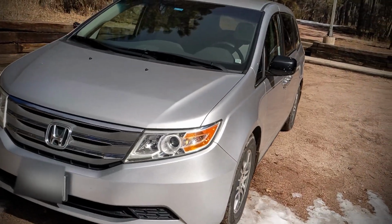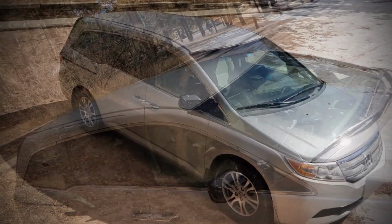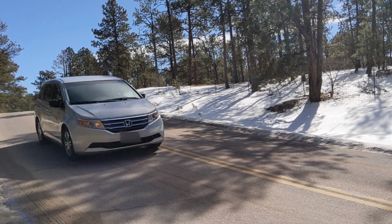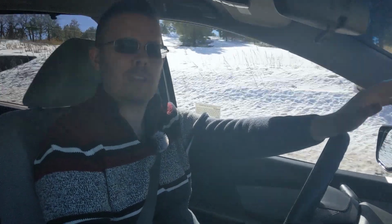All right, everybody. Welcome back to Cruise Control. My name's Eric, and this is a 2012 Honda Odyssey. I know what you're thinking. Why aren't you in an SUV? They're way cooler. Well, guess what? You're wrong. So we're over here on Roller Coaster Road. That's right, it's a real name, it's a real road here in Colorado. As you can see all the beautiful snow that's outside. I'm gonna tell you why this vehicle right here is cooler than your SUV could ever pretend to be.